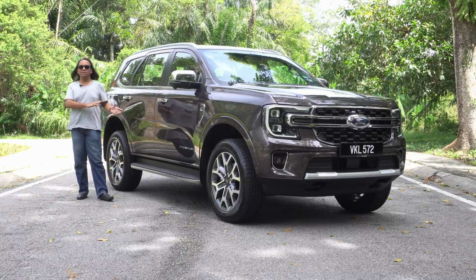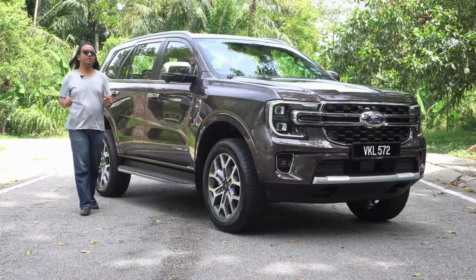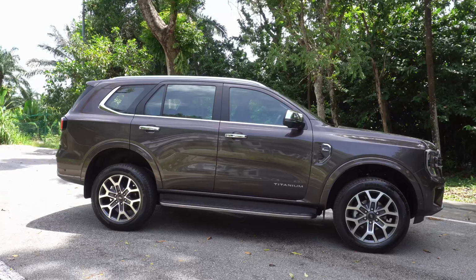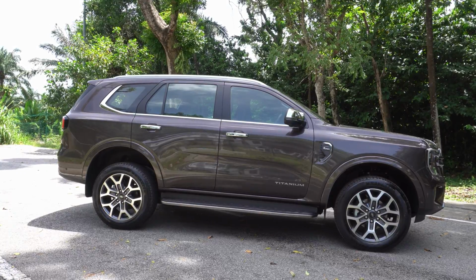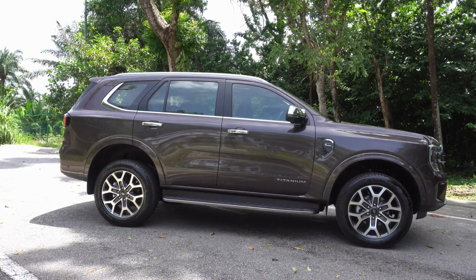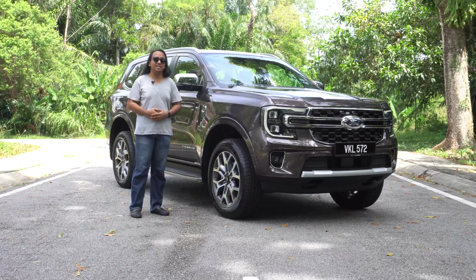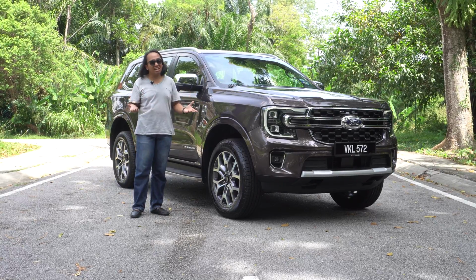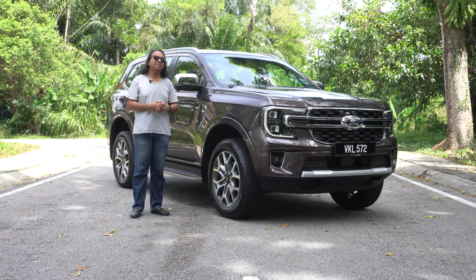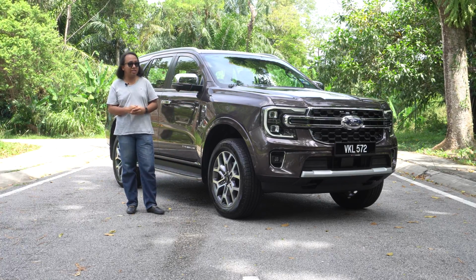The Ford Everest in Malaysia has one job, and that is to give the Toyota Fortuner a headache. And that's because in the row of body-on-frame SUVs, there are only two. But at over 300,000 ringgit for this flagship Everest Titanium, is it really going to be a headache for the Fortuner? Or is this the car that everybody is overlooking but really shouldn't?